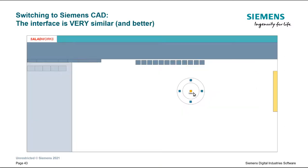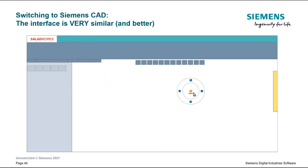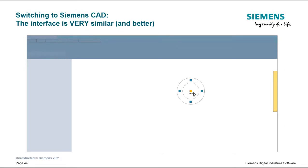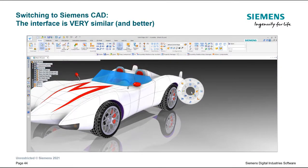You may be wondering how long it takes to learn the Siemens interface. So for comparison's sake, I have an interface outline here that you're likely familiar with. One problem I would like to highlight with this layout is that some users find it confusing to understand where to go for certain steps, since there are three menus to go to. Now to address this, if you fold these menus into the top ribbon and move this ribbon to the left, you have a very similar interface to what we have, but now it's easier to find things because you have one place to go for everything.